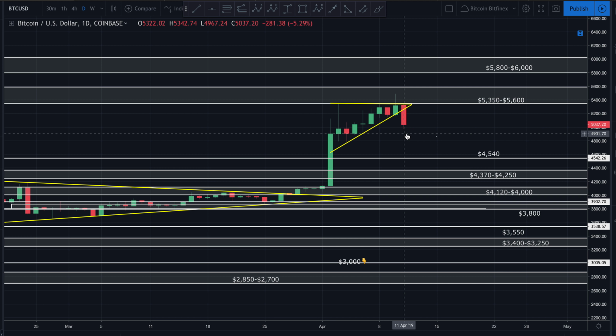But I do think if $5,000 breaks, which is a real possibility here, it's going to be a real test. We could see a lot of people just as fast as they got in, jumping out of the market. Just as quick as they got in due to FOMO, they'll get out due to FUD. So we'll have to wait and see how that ends up playing out at 5,000. If 5,000 breaks and we don't get a major drop, I think that'll be an extremely bullish sign.